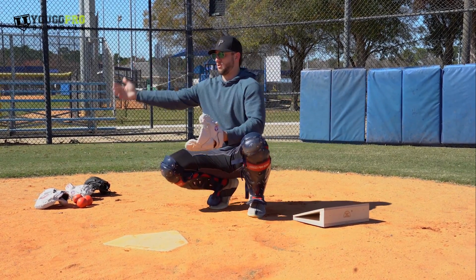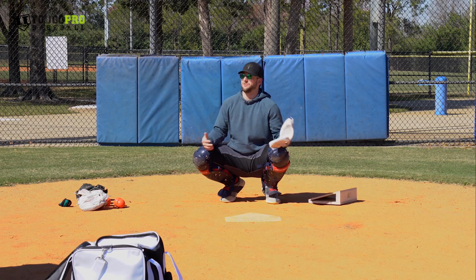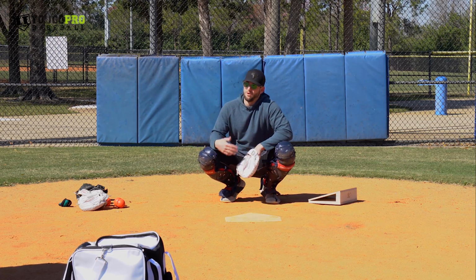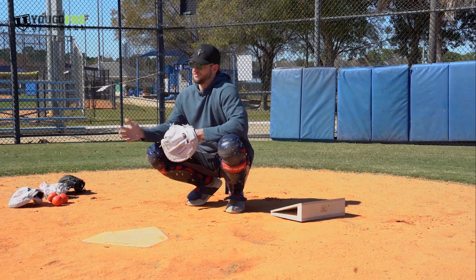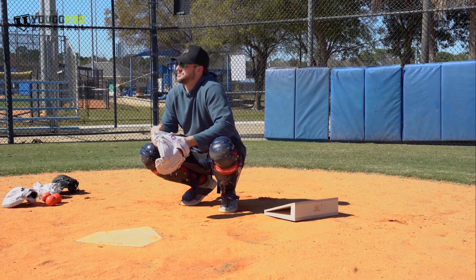So if we can begin to pair what we do on the newer receiving front, the newer setup front, with what we've always known, that we've got to catch that ball in the pocket, make it pop and make it look good, I think there's a good blend of those two, and we start to see those results.